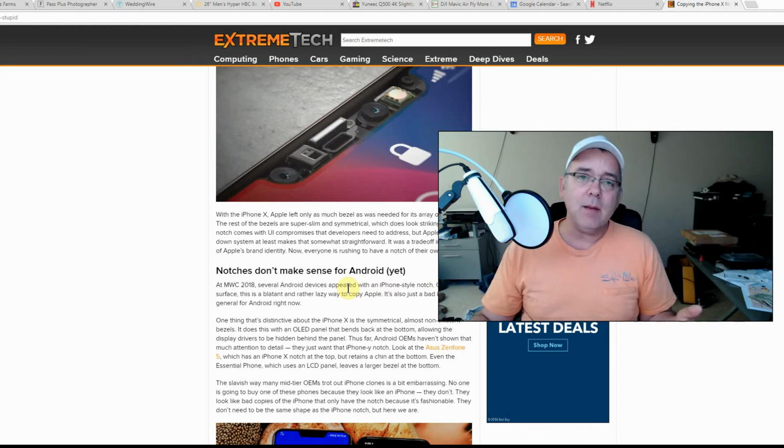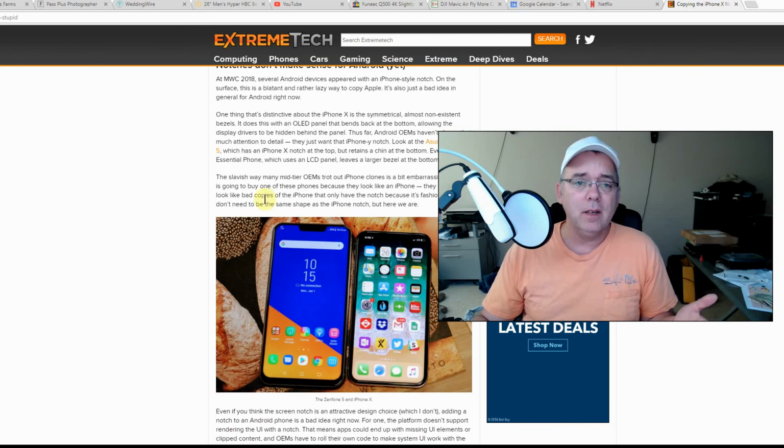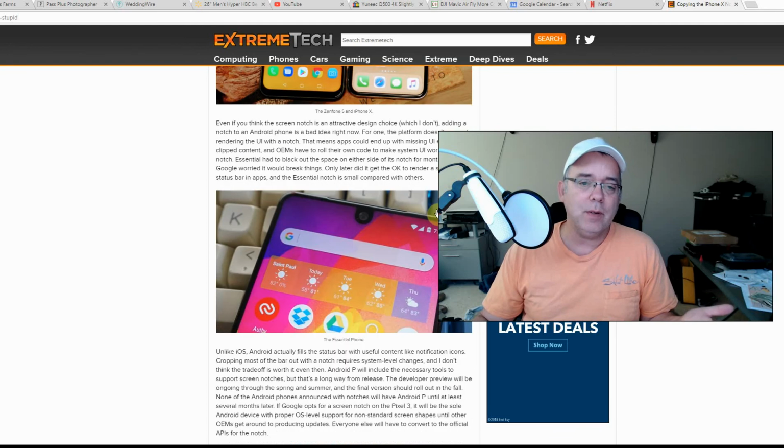Or get rid of the camera. Put the camera on the back, like I said. There's other ways to do this. Here's another phone. A lot of iPhone clones are coming out. The Asus Zenfone 5, which has an iPhone notch at the top. It's silly. That little section of screen and the notch there, it's just silly. Stop doing it. Stop copying it.